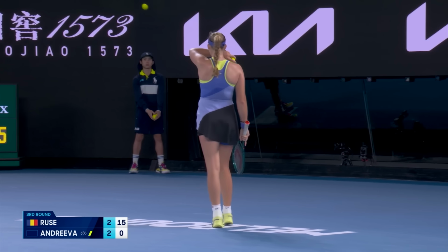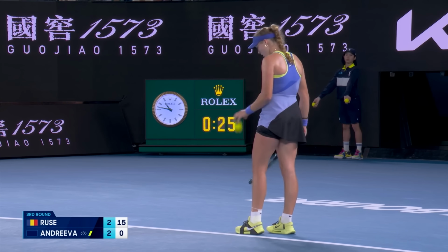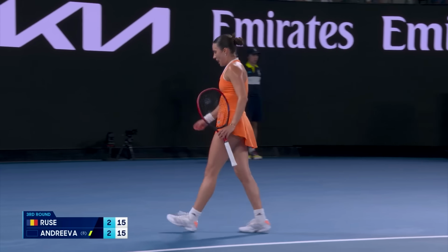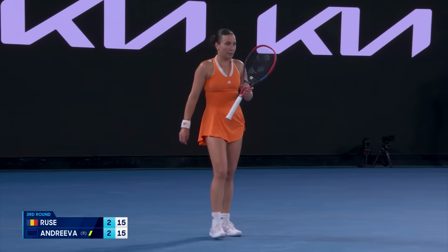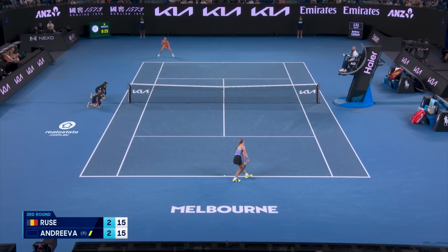Love 15. On a bit of a run there. She'd won 5 points in a row. Just couldn't quite keep that momentum. It's an electronic call on the foot fault.